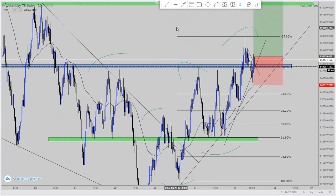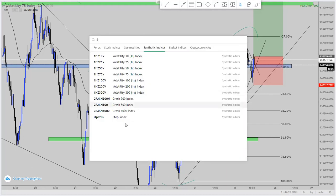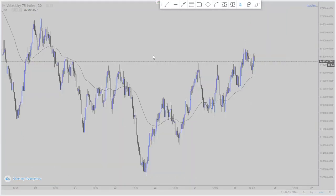So step index, did you see that? What did you see so far about step index? What have you seen on step index? It was selling for the past 5-6 days. But now I think there's a change of character there. It's now buying from yesterday.